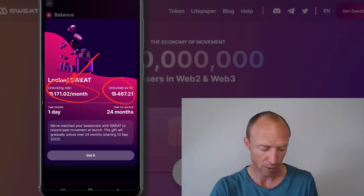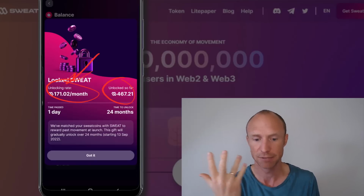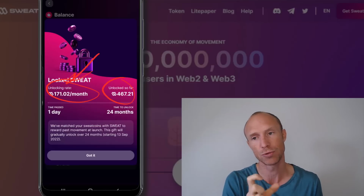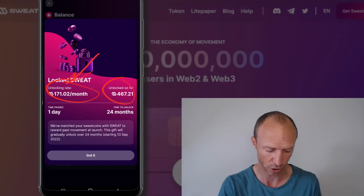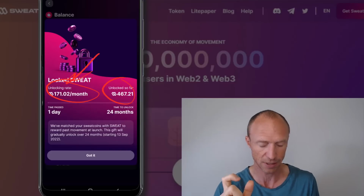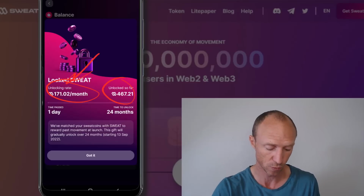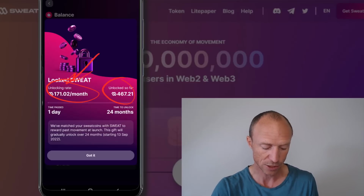Your unlocking rate will be different because you will have a different number of coins there. So this depends on how much you got transferred in there, but you can keep earning, as I will also show. This is just to explain that not all of it is available yet. We will talk about what you can do with what is available, because that's what I chose.